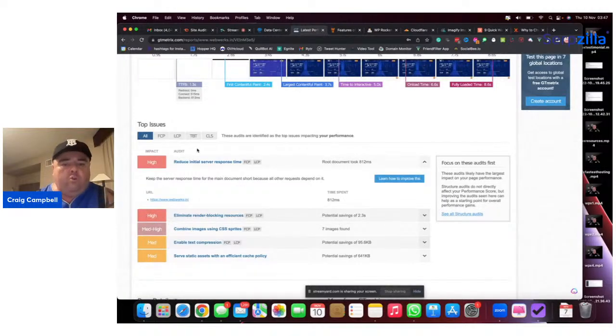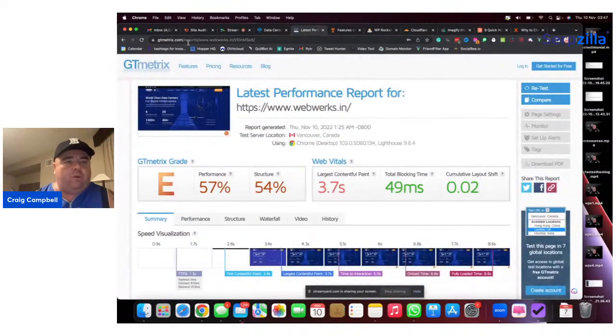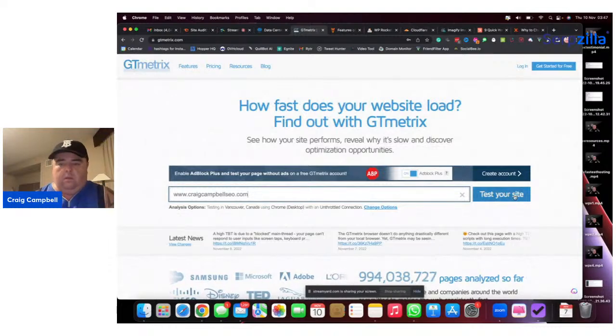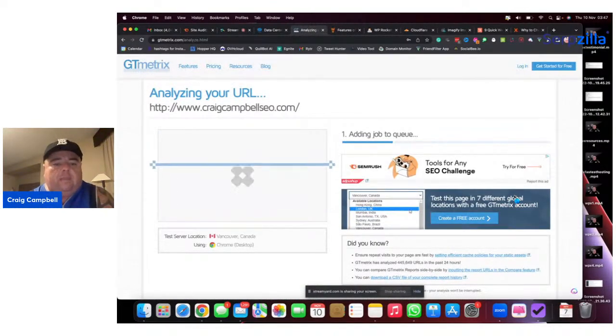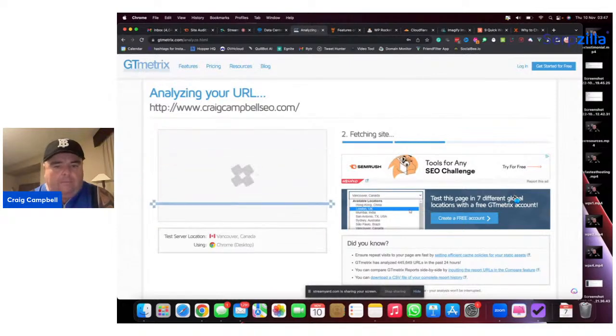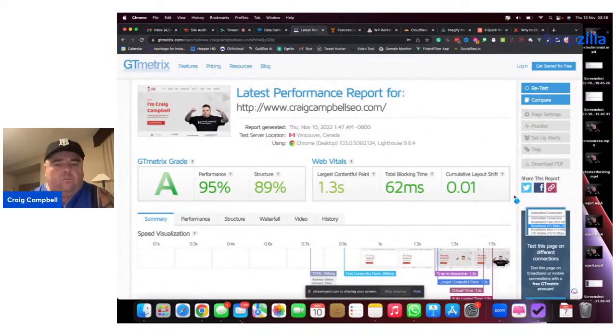Now, obviously, the more you optimize for speed, your score is going to increase. Even if I put my own website into GTmetrix just now, and put in Craig Campbell SEO.com, you're going to see that no one's website is perfect, but we're going to see how good it performs compared to the previous website. And it'll just take a second or two to load. The reason I'm doing this live is to show you how long it takes. It's a very quick and easy job to use these tools. It's completely free to do. Now, you'll see that my website gets a grade A.